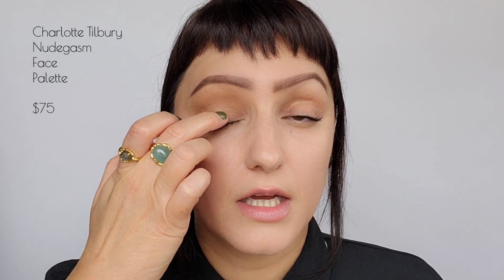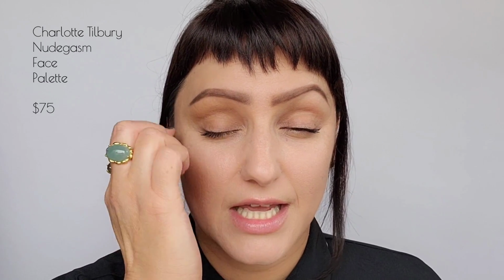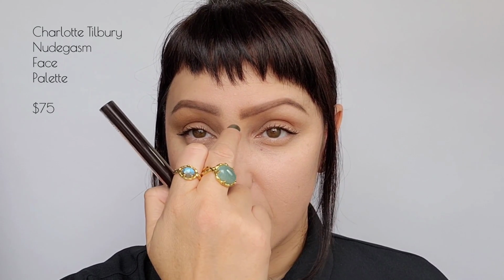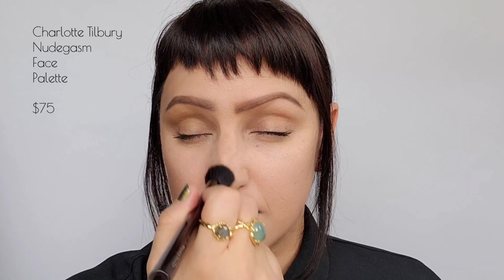Now by leaving this with nothing on it here and here, it automatically creates a two-tone effect, meaning that it looks like you have a lighter shadow here and here just by placing that sculpting shade in the crease and on the brow bone. All right, same color. We're gonna go right down the middle of the nose. Not touching this area, we want that to stay nice and bright.